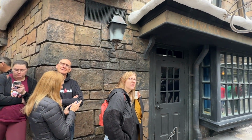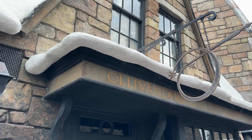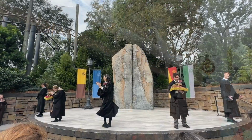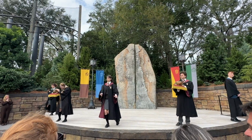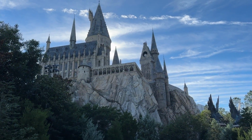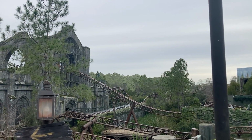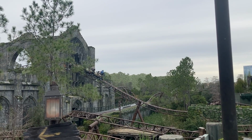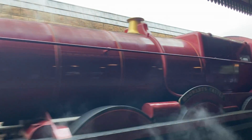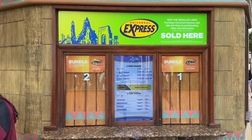The Wizarding World of Harry Potter on this side of Universal features Hogsmeade, but you're going to find Diagon Alley over on the Universal Studios Florida side. Hogsmeade drops you into a world where you too can become a witch or wizard for a day. Along with all the different curios and feasts available throughout the area, the biggest attractions here are the Harry Potter and the Forbidden Journey dark ride inside Hogwarts Castle, as well as Hagrid's Magical Creature motorbike adventure coaster. If you have a park-to-park ticket, you can take the Hogwarts Express in Hogsmeade to get over to the Diagon Alley station, but you won't be able to ride the Hogwarts Express otherwise. Without that park-to-park ticket, no train for you.